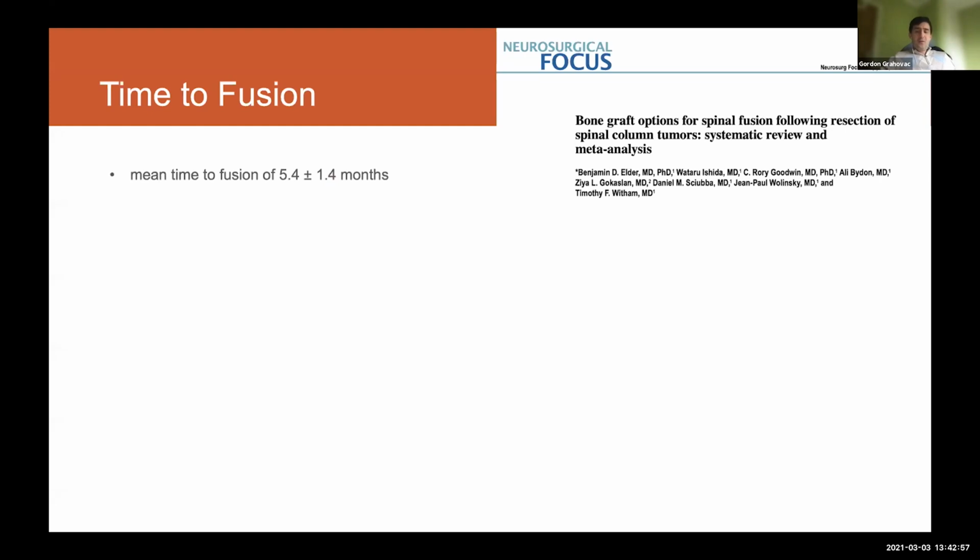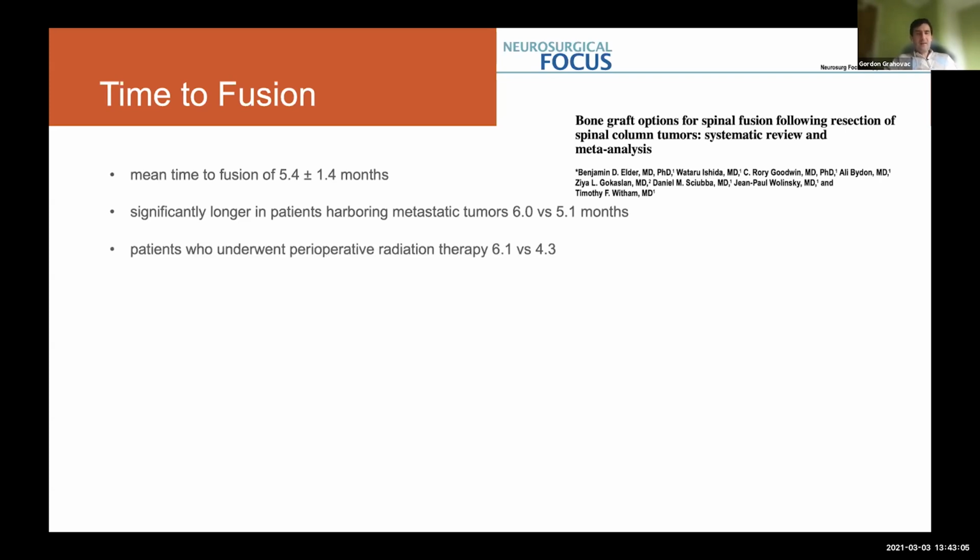And it has been noted that the fusion usually occurs around 4 months. Time to fusion was significantly longer in patients harboring metastatic tumors, which is nothing unexpected, and in patients who underwent perioperative radiation therapy, because radiotherapy significantly impairs bone healing, as has been noted especially in orthopedic studies of long bones. Patients who receive perioperative chemotherapy also had significantly longer bone healing, which also makes sense.